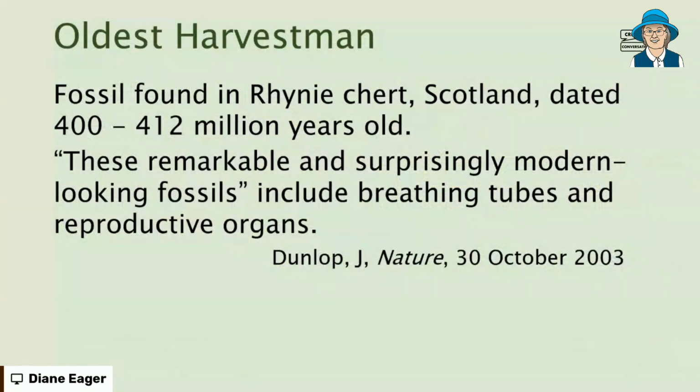A while ago, 2003. Okay, so 20 years ago. We're really having blasts from the past today, aren't we? Fossils found in the Rhynie Chert in Scotland. Joseph, you would have been there, and I know that John has. Okay, 400 to 412 million years, according to the evolutionary dating system. And this is a quote from the authors who wrote up this fossil. These remarkable and surprisingly modern-looking fossils. Now, you'll find that word surprising come up quite a few times.